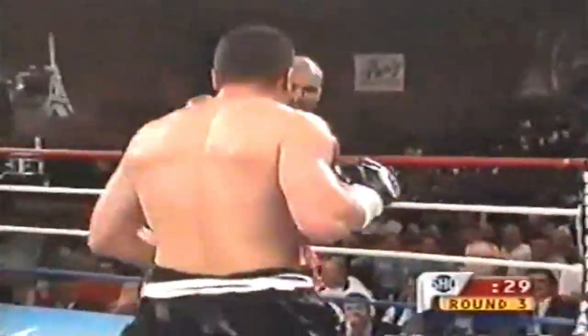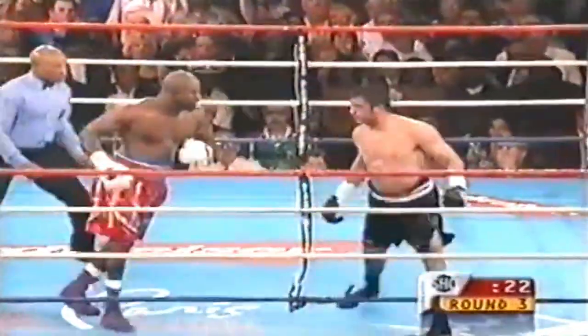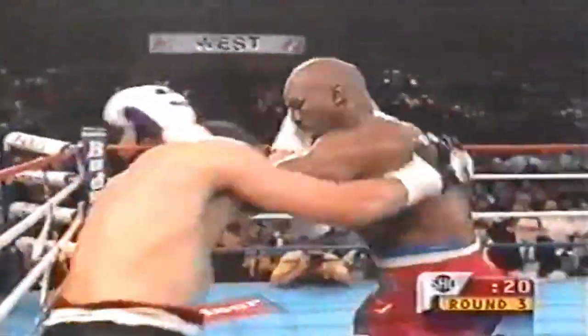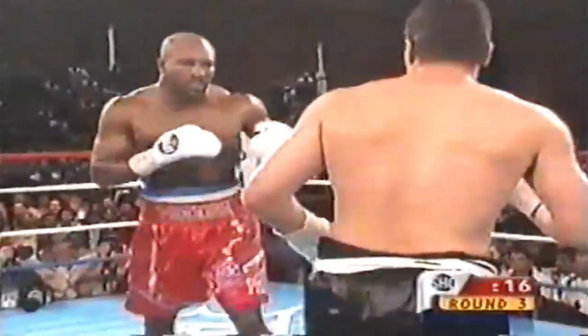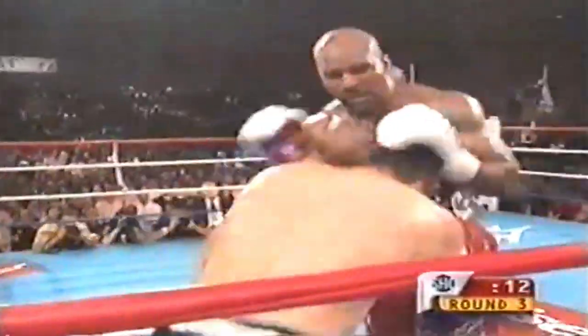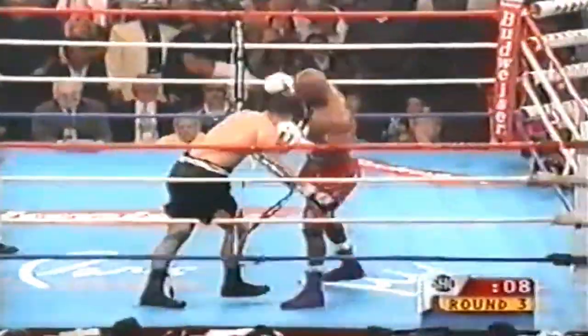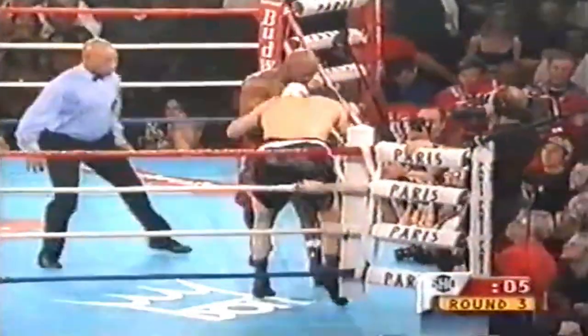Good combination to the head by Holyfield and back against Ruiz. Oh, a straight right hand by Holyfield that stuns Ruiz. You hurt Ruiz with that right hand. Ruiz is wounded. His chin was in question before. He's in trouble. Holyfield jumps on him. Let's see if he can finish him. 14 seconds to go in the third round. The tide has turned. Ruiz hanging on. Just a few more seconds, and he makes it through the round.